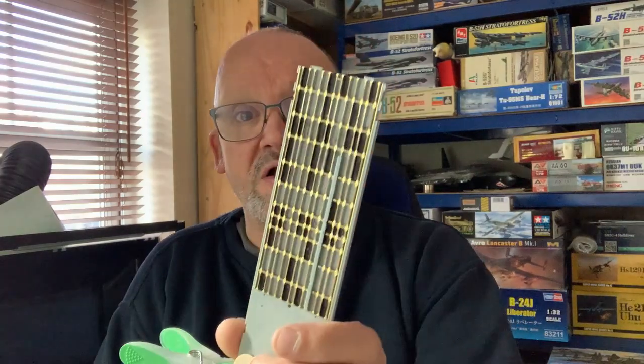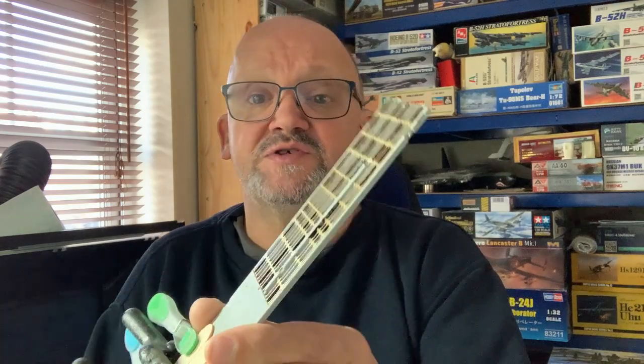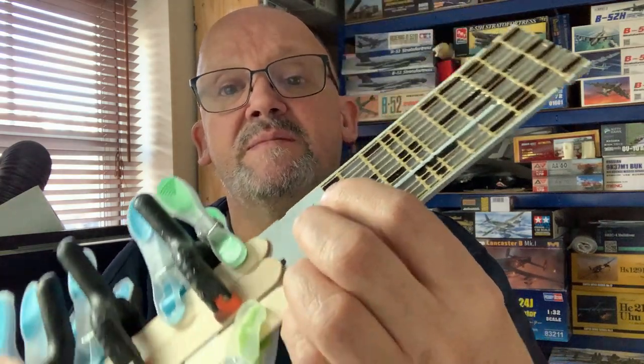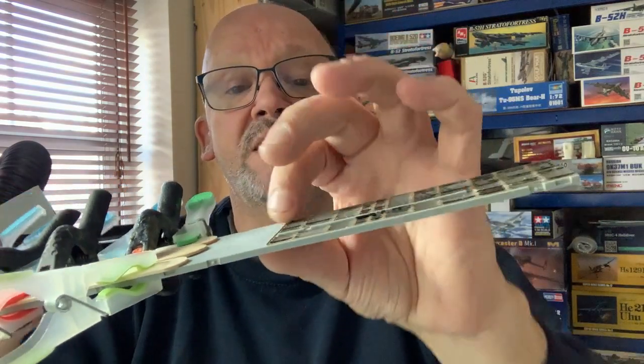But basically, yeah, there we go. I'm fitting the photo etch to it. I've got the front section in there. And something I've tried which works really well is you are supposed to fold up the edge of this bomb bay roof. You're supposed to fold that brass up before you fit it. And I thought, well, if I do that, I can't clamp it down right to the edges. So what I've done is clamp a rule to it and then fold it up. So use the rule as like a sheet metal folder, and it's worked really well.